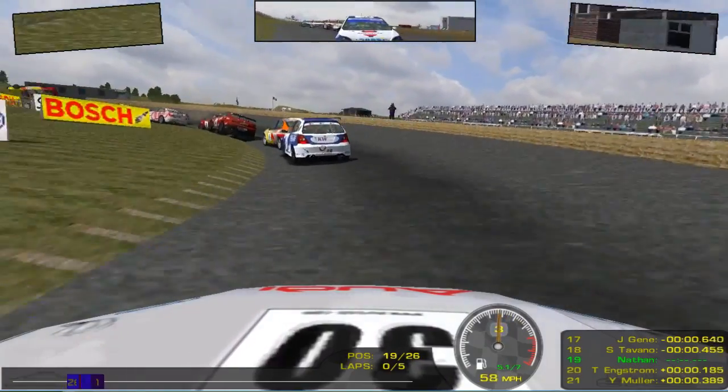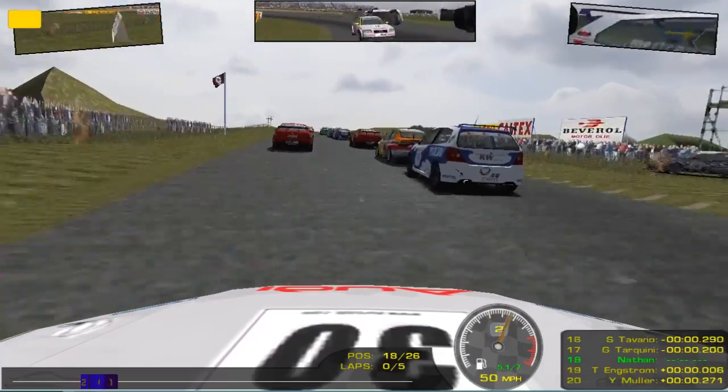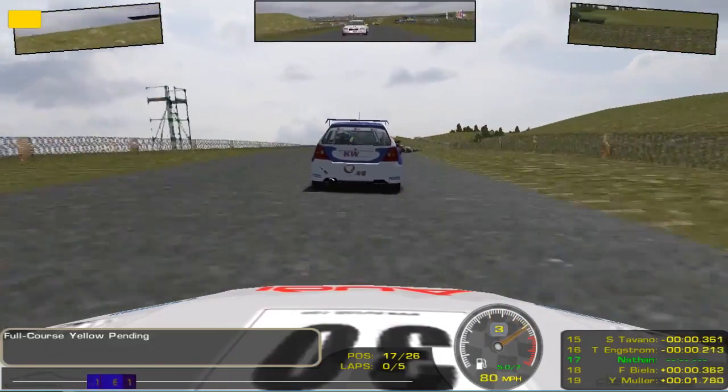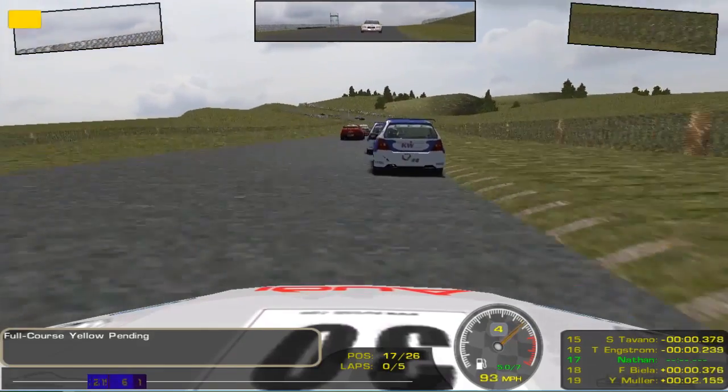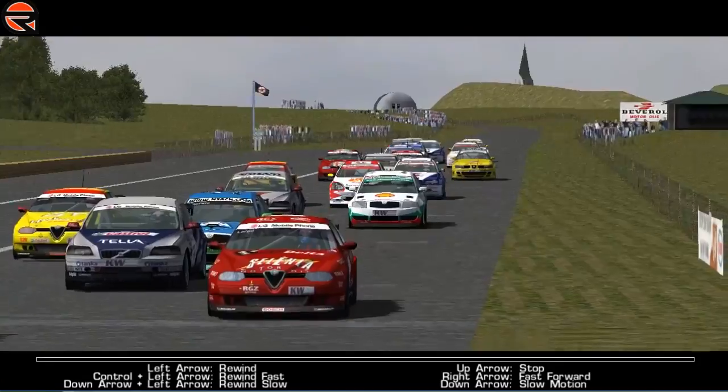Okay, and is this the corner where... Well, this looks interesting. Hang on. I just saw in my rearview mirror a couple of people. Well, I mean, they were on two wheels and then they just went flying, so who knows really what happened. Right then, so let's take a look.